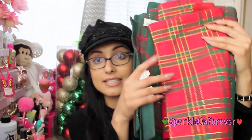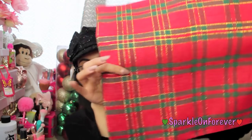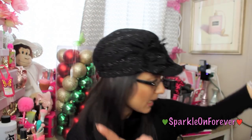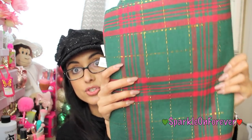I also got these placemats from Dollar Tree, guys. Look at them. Yes, absolutely beautiful. I got those. They had 2 color variations. Right now I'm using some red ones. I just have these as backups. And then they had the green. So I picked up several of those because they're stunning.